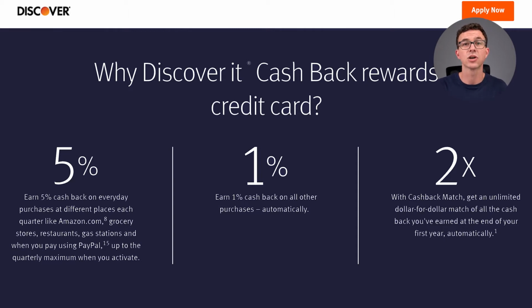And the nice thing is here, all of your spending in the first year, they actually double the cash back. So if in the first year you earned $100 of cash back at 5% and 1%, they double that and you would earn $200 that they pay out to you at the end of the year.